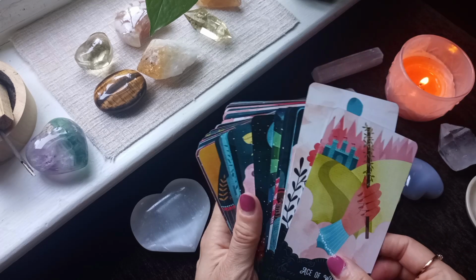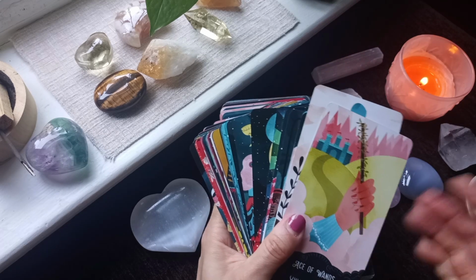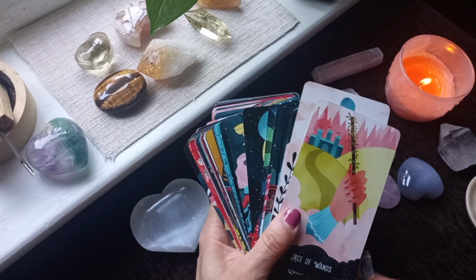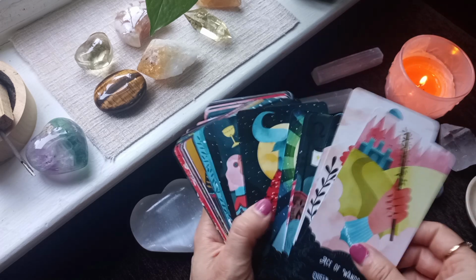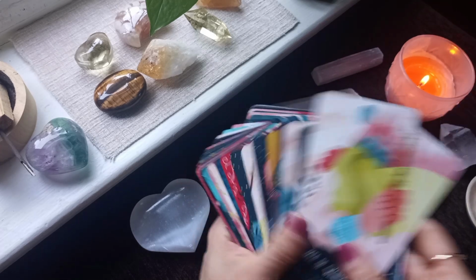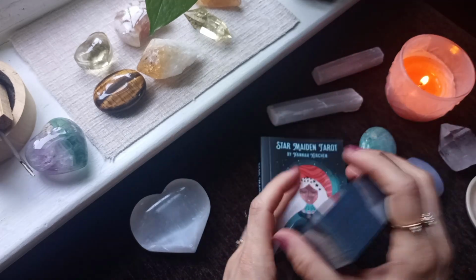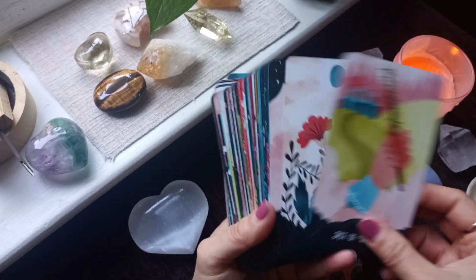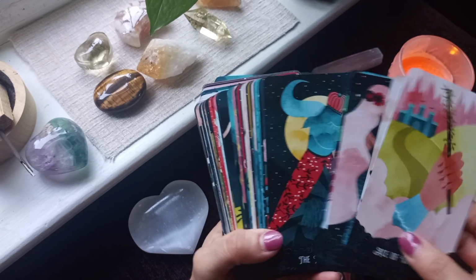This is a deck that anybody can use, really. I actually would recommend this deck for young readers, chronologically young readers, because of the appeal of the artwork. It has been tested on my teenage daughter and she approves, she loves it, and also because the symbology is so clear.